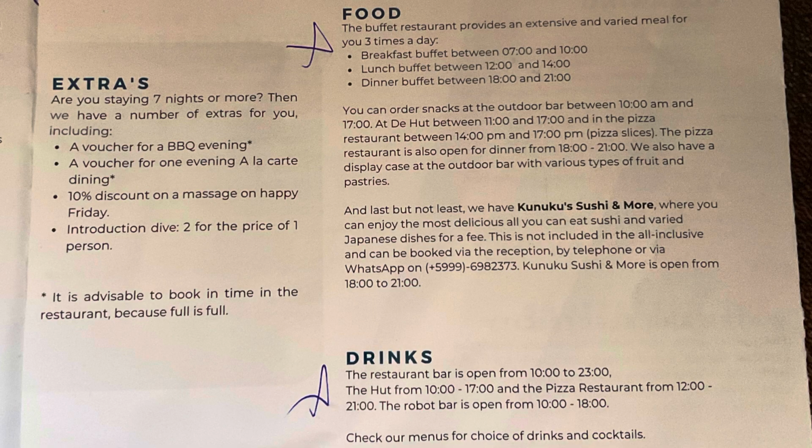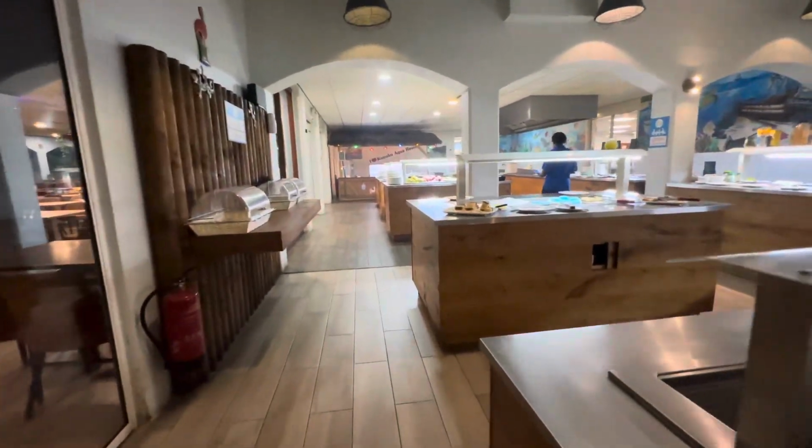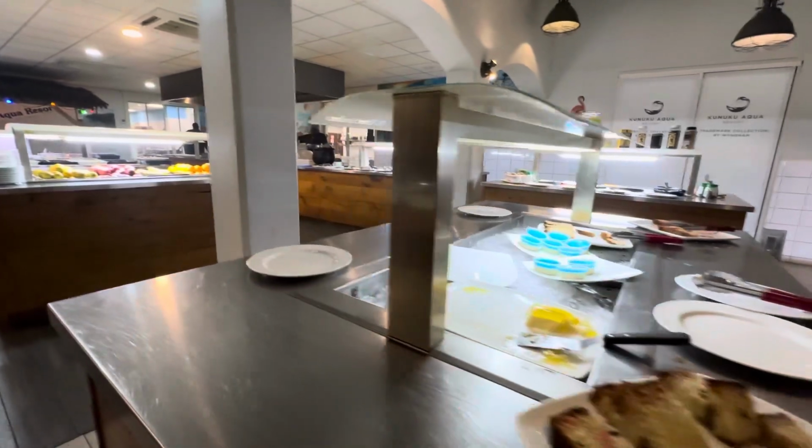I think the main food complaint really comes from the fact that the buffet is the only restaurant on site. So basically just be prepared to eat their breakfast, lunch, and dinner each day. You do have that pizza option or the snack items from the bars, but again, that's not normally typical of an all-inclusive. Now that we understand that the buffet is going to be our only dining option, let's go ahead and take a look at some of the meals they offered while we were here.